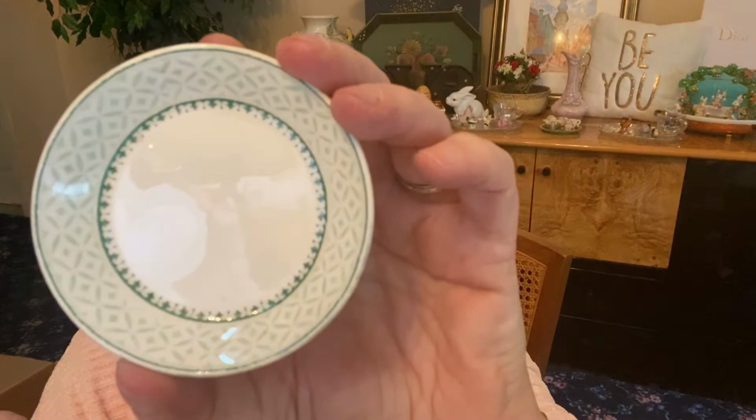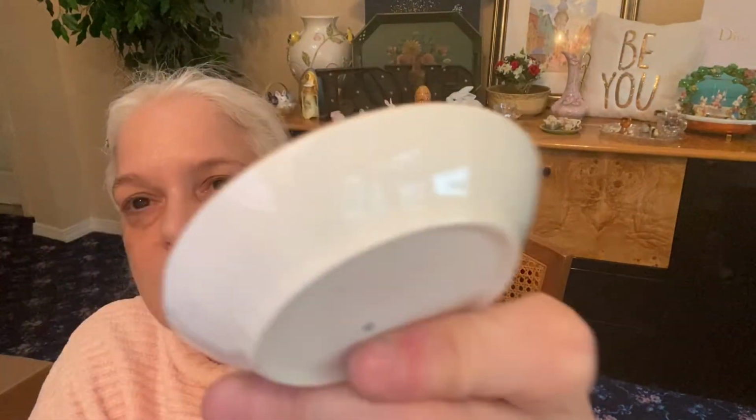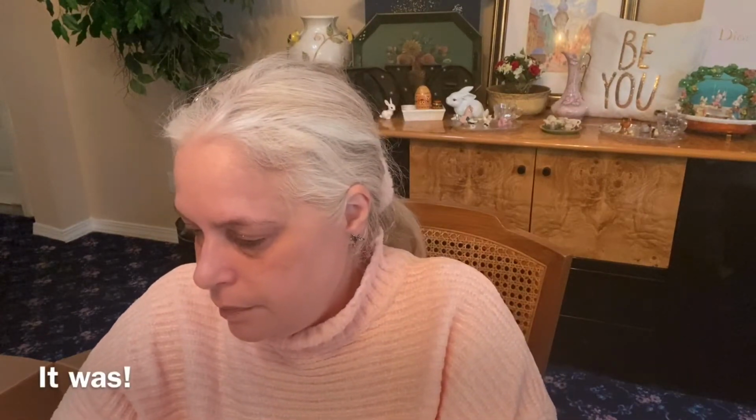It says something, and then there's three S dots. I don't know, but it's really, really cute. And then there's this one. Look how cute it is. Put your little sugar cubes on here. This has a little crazing. I don't know if you could see that. But it's cute. This might have been why I bought this lot.